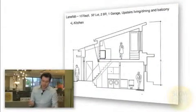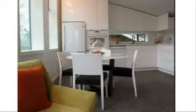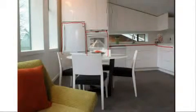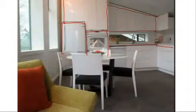So this is another house by Lane Fab, and this is a slightly bigger house. It's 1070 square feet. And in this house, they've done an L-shaped kitchen. And this is another option for small kitchen design. So the counters actually corner here, and they've got the fridge and the ovens tucked into this area here, which is a full-height storage section. Then it steps back for the upper cabinet, which follows the slope of the ceiling.